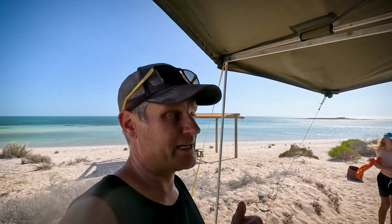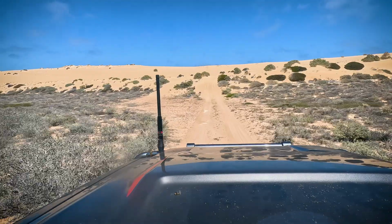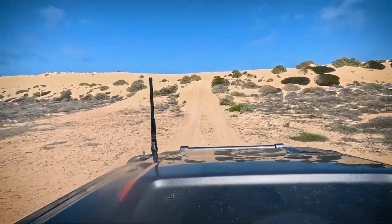But anyway, we're going to pack up here today. We're just in the process of packing up now. And then we're going to head out to the blowholes. Because it's blowing up, it's big swell, so hopefully the blowholes are going really well. So we'll pack up here and we'll jump in the car, we'll head down to the blowholes and we'll see you there. Love a good sand dune.